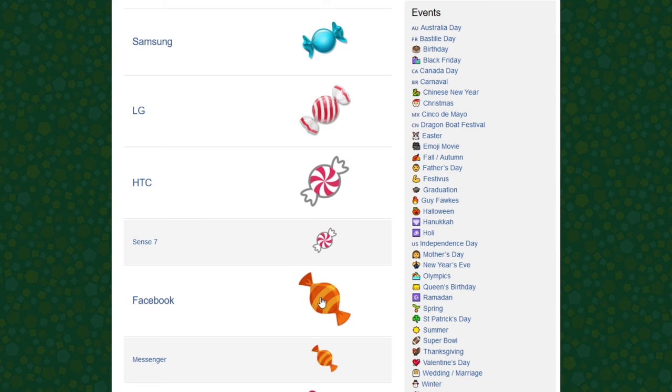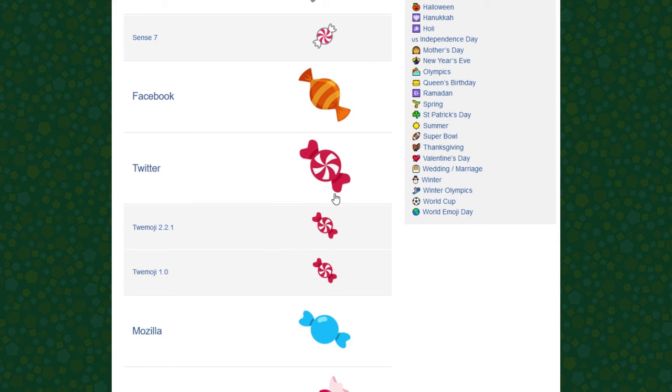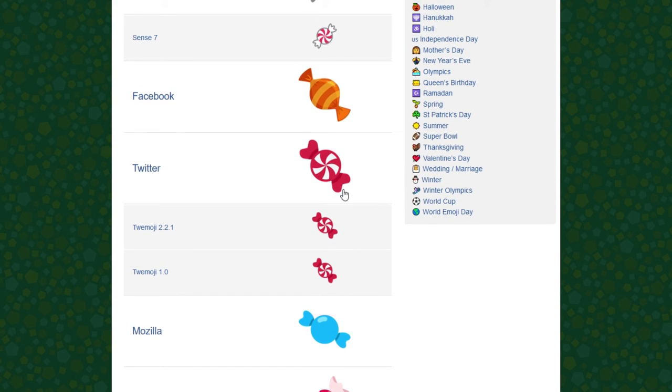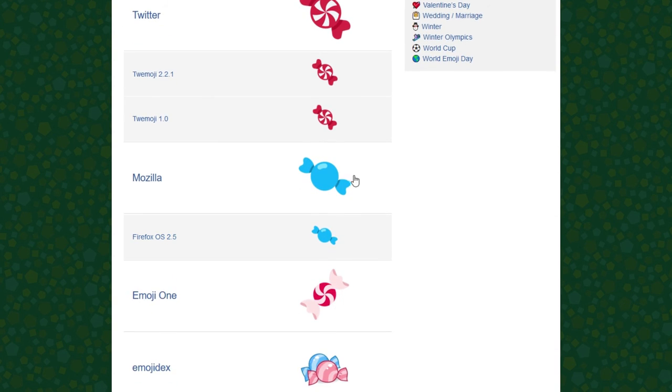Facebook's looks pretty good. Oh yeah, Twitter's is pretty good. Twitter's is definitely simple, but works. I don't love the wrapping though. I think it's a little too symmetrical. I like the design. I like the way it shades around the design. It looks good, but the wrapping. Mozilla's looks pretty good, but the same issue with the really even wrapping there.